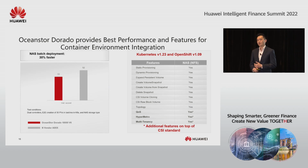In addition, Huawei also provides best application practices and comprehensive interfaces for container interconnection. The figure on the left shows the Dorado deployment speed when 30 containers are provisioned, which is 30% faster than all other storage available in the market. The figure on the right shows the container provisioning features supported on our storage. Huawei has also developed additional features such as QoS, Metro, and multi-tenancy on top of CSI standard to provide richer capabilities and better usability for container applications.